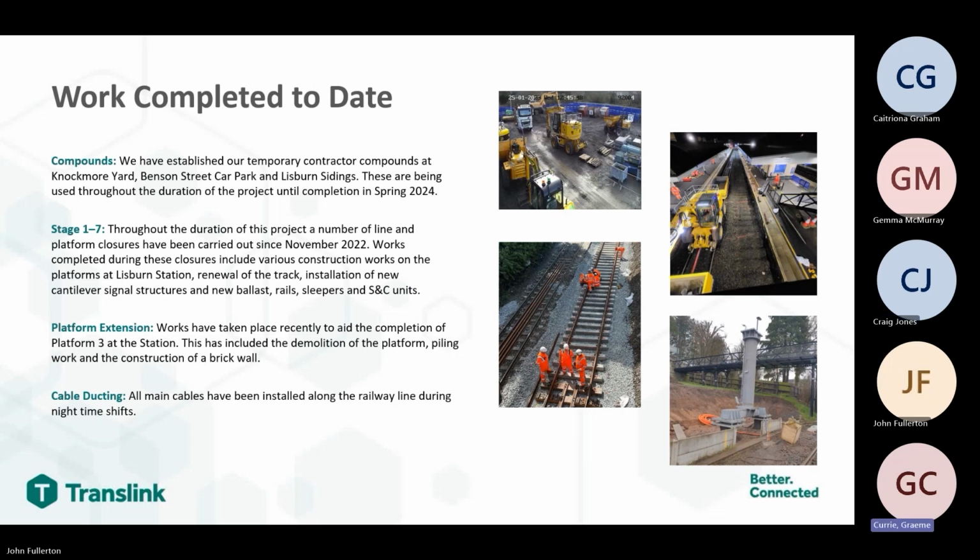Thanks, Craig. So, works completed to date. We have three compounds based at Knockmore Yard, Benson Street Car Park and Lisburn Sidings, which are to assist us in the building of the job. These were set up from the beginning of January 2023 and will be in operation through until the spring of 2024 when we demobilise. In addition to the works that were outlined by Craig in the previous slide, we have completed what we refer to as stages 1 to 7. So this is the line of route platform closures carried out since November 22.